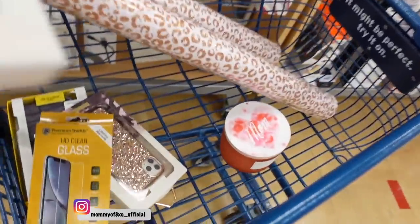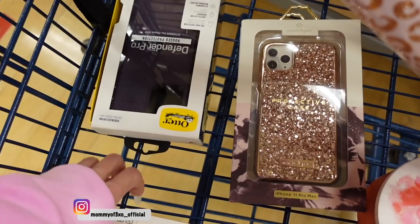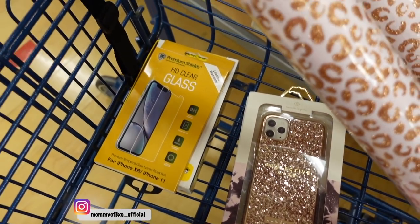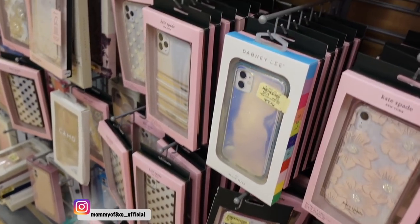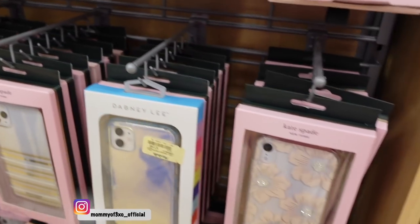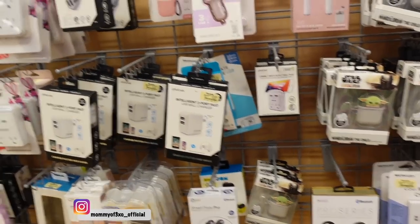All right, so we have my blingy case, Maya's blingy case, Maya's OtterBox. Wait, where did Maya find the OtterBox? And this is my screen protector for the 10R. Oh, what is this one? It's for the 7 or 8. All right, I don't see where the OtterBox cases are. Well, you're in the Kate Spade cases. Oh, no. Well, there's different brands other than... Oh, let's look down here real quick. So here are the accessories.